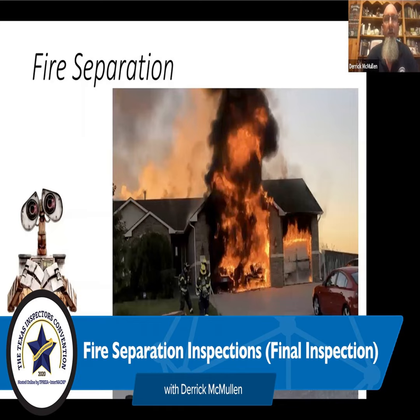All right, so we're going to talk about two-family dwellings for a little bit, and then we'll get into townhouse. Dwelling units and two-family dwellings shall be separated from each other by wall and floor assemblies having not less than 1 hour fire resistance rating where tested in accordance with ASTM E119 or UL 263.